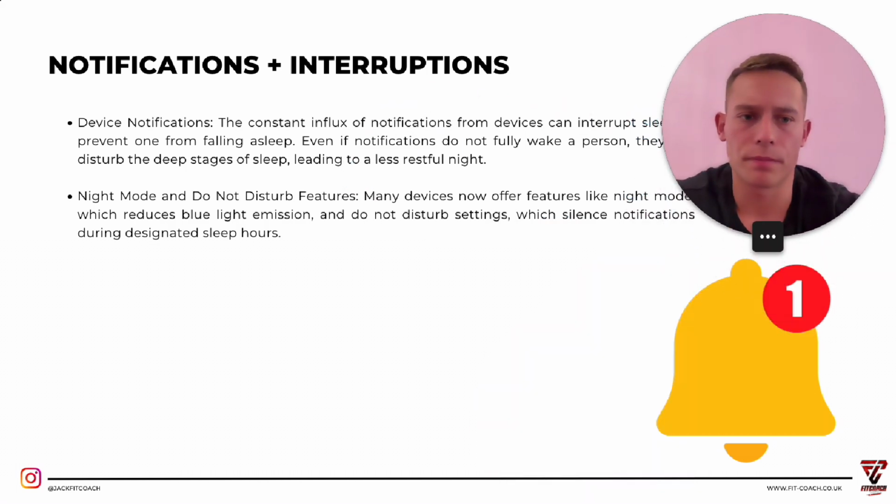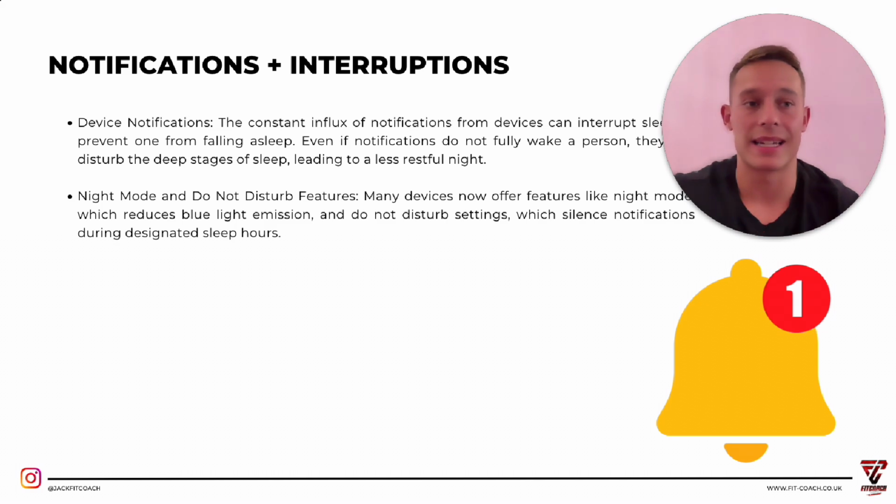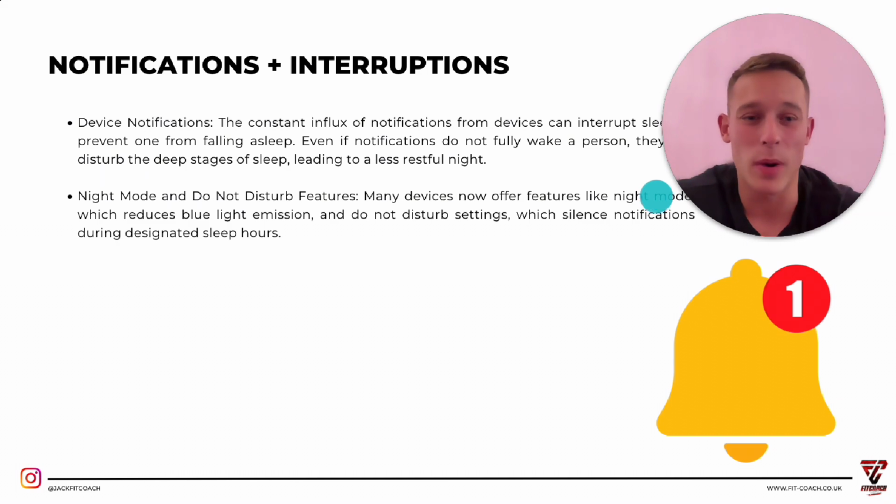Notifications and interruptions. When we've got device notifications on loud, that can pose a significant challenge to sleep quality by interrupting our sleep and delaying the onset of sleep. For example, I used to sleep with my notifications on, and my clients would reach out late in the evening, and it would be that constant reminder of work. Now, don't get me wrong, I absolutely love coaching my clients and I absolutely love getting them results. But again, it's differentiating between when we are working, when we are sleeping, when we're eating, and ultimately when we're playing. So the continuous influx of alerts, even emails, messages, app notifications, can disrupt falling asleep and staying asleep. And this comes down to alarms as well.